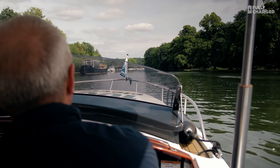I'm going to let you dock. Take her into the mooring. Okay. That would be very embarrassing, to hear a crunch of expensive fiberglass against concrete. I don't want to be responsible for that. Shall we swap over when you're ready? Okay. Driven an electric boat.